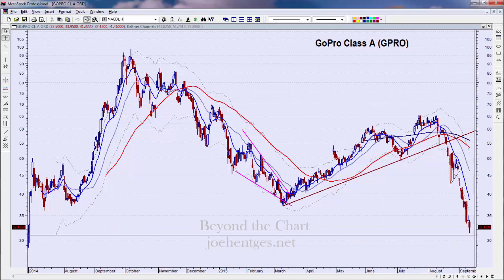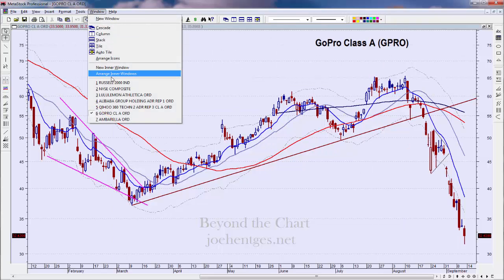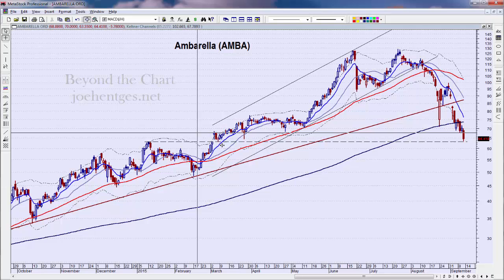Sure, but you better let price show you that that's what's going on and that it wants to start to turn. Okay, I think the other, we got 2 left.